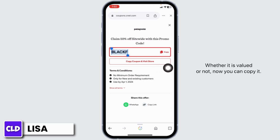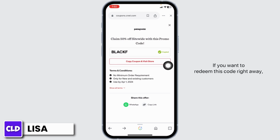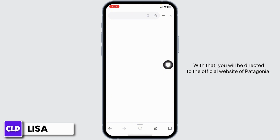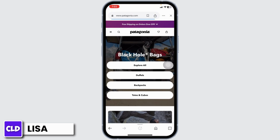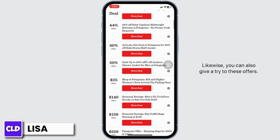Now you can copy it, head towards the website of Patagonia, and whenever you check out, apply this code and get the discount. If you want to redeem this code right away, click on this option, copy coupon and visit store. With that, you will be directed to the official website of Patagonia. Now you can log into your account, make your purchase, and whenever you check out, apply this code and get the discount. Likewise, you can also give a try to these offers.